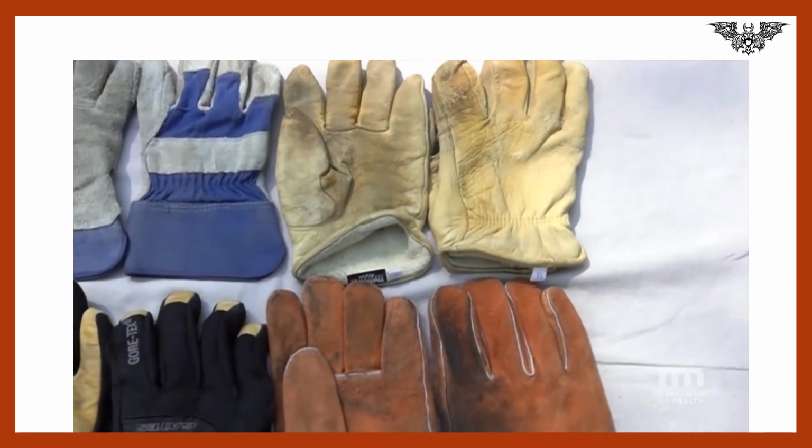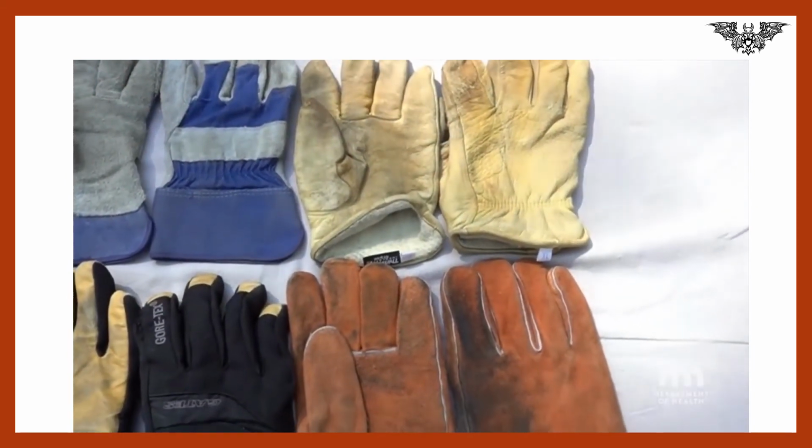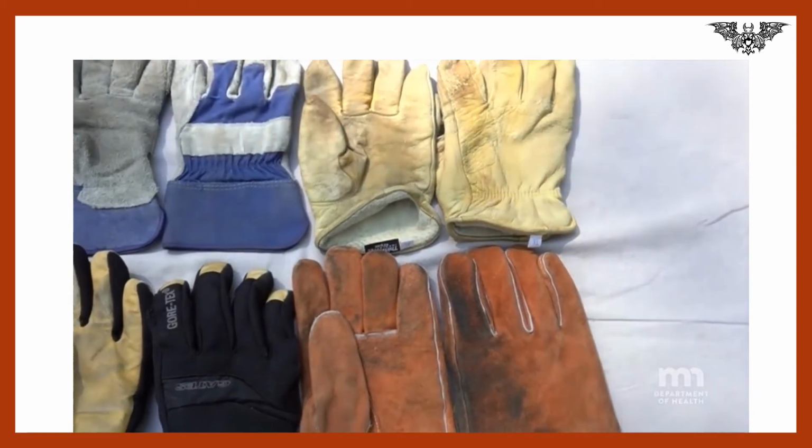You should also wear winter or leather work gloves to protect your hands. Bats can bite through cloth, like gardening gloves, towels, or sheets. Don't use items like tennis rackets, shoes, or baseball bats to smash the bat.